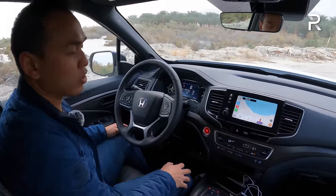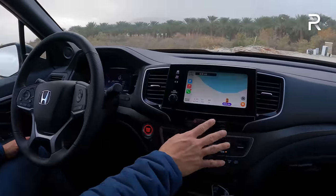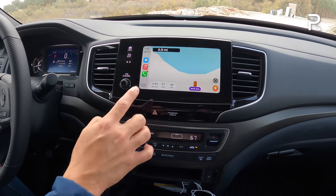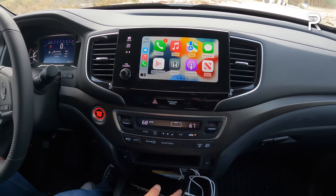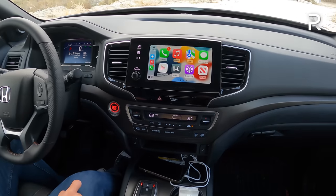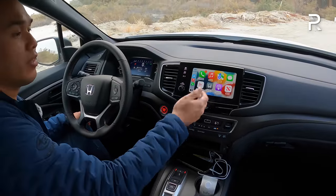I mean, you can see it's got tri-zone climate control here. The screen here is only 8 inches. This is the standard screen that you get. It does include Apple CarPlay and Android Auto, but it's a wired connection. It doesn't offer the wireless. Keep in mind, something like the new Honda Civic offers a larger screen. The Civic offers a 9-inch screen. This is an 8-inch screen.